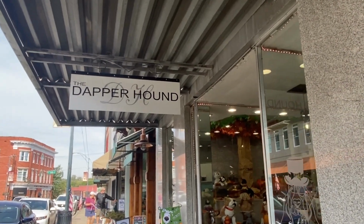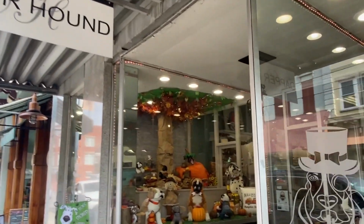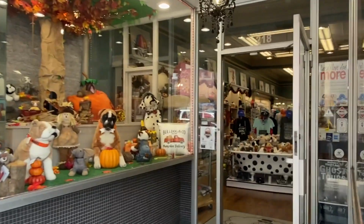So the Dapper Hound, love the name. Super cute. Oh my gosh. They always have the cutest window displays. All right, we're at the Dapper Hound with the owner and her right-hand woman. This is so cool. This is a great store in downtown Mount Airy. Tell me a little bit about it.